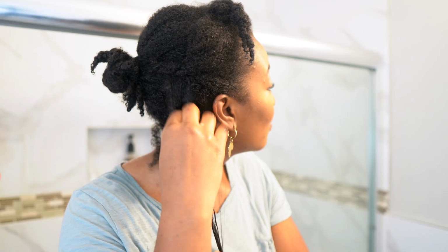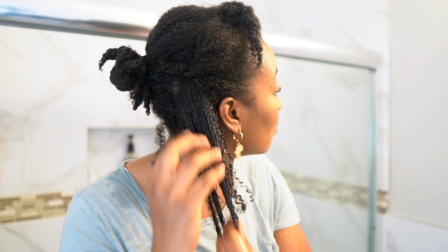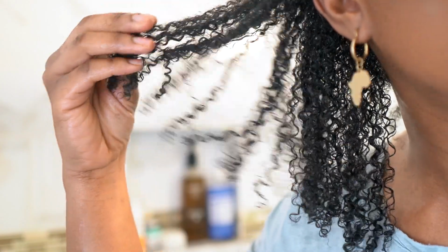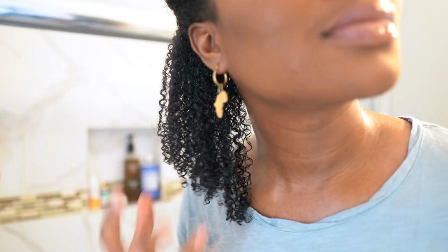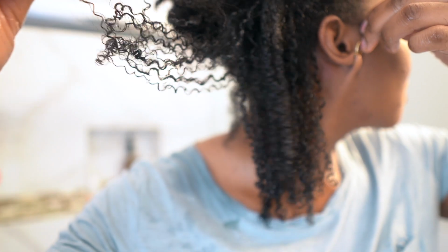So I'm just going to shingle it this way. This is how I like to shingle. I learned this from Tamika. Tamika calls it the perpendicular method. You're supposed to go up and down and across, then down. It looks like I'm just going up and down, but y'all get the point. It's a shingling method that helps define your curls. So that's how I get definition and volume when I define my curls.